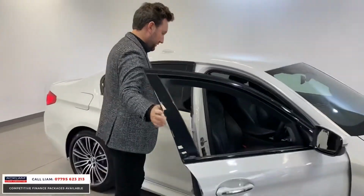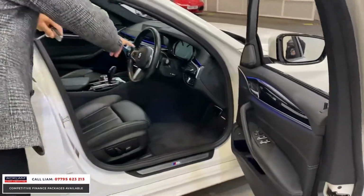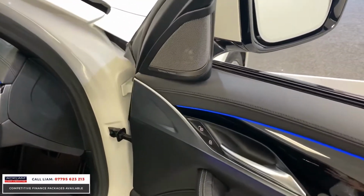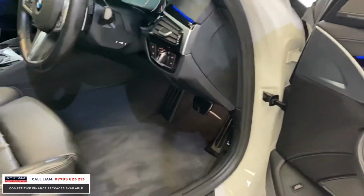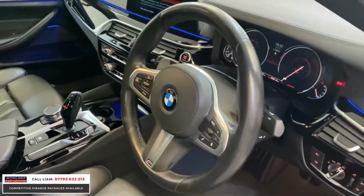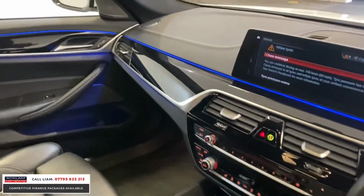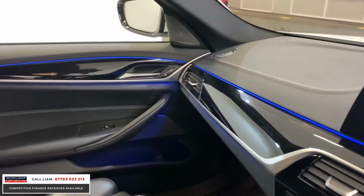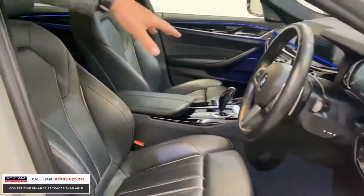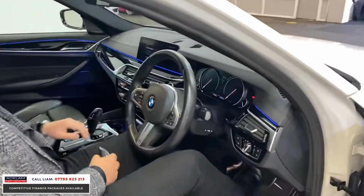Inside, again, it's the upgraded LCI interior, so you've got the digital display with a digital dash. We've got the upgraded Harman Kardon sound system. We've got that beautiful ambient lighting which runs all the way through the car. And another thing which has been upgraded on this car is the interior trim. So if you look down the side there, you can see it's piano black, which goes beautifully with the car because it's full black leather. It's got that beautiful ambient lighting, but then you've got that piano black.